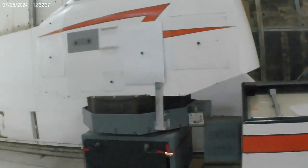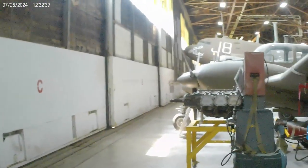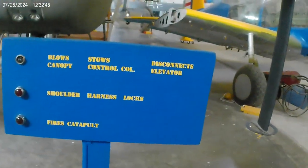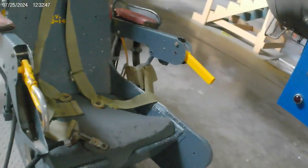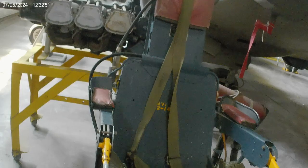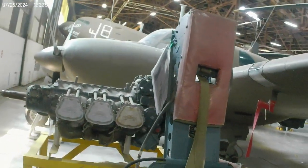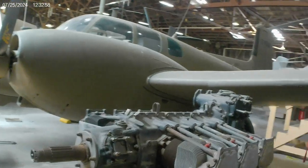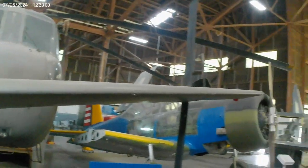And here's another simulator. Here's what the ejection seats look like. I can only imagine what it would be like to get ejected out of a jet or something like that. I don't know. Well, that would be crazy.